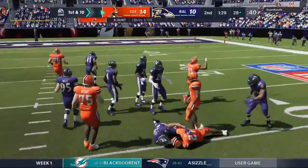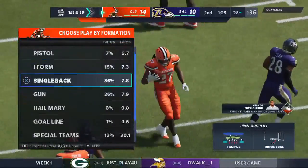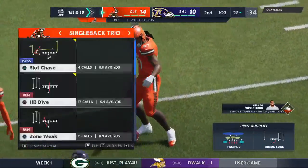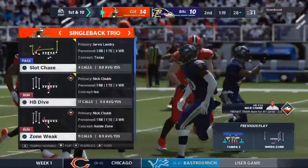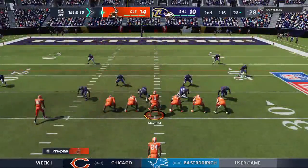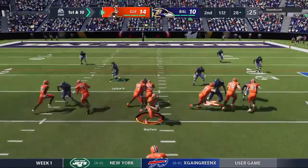And he's going to get this inside the 30. Same exact result as last play, a pickup of 11. They're making it look easy out there. Another first down. So far on this drive, let me do a little bit of math here. 4 plays, 3 first downs. That's a pretty good recipe for success.